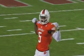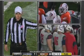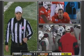Personal foul, kick-catch interference with targeting. Kicking team number 5. 15-yard penalty, first down. By rule, 5 is disqualified. The play is under review.